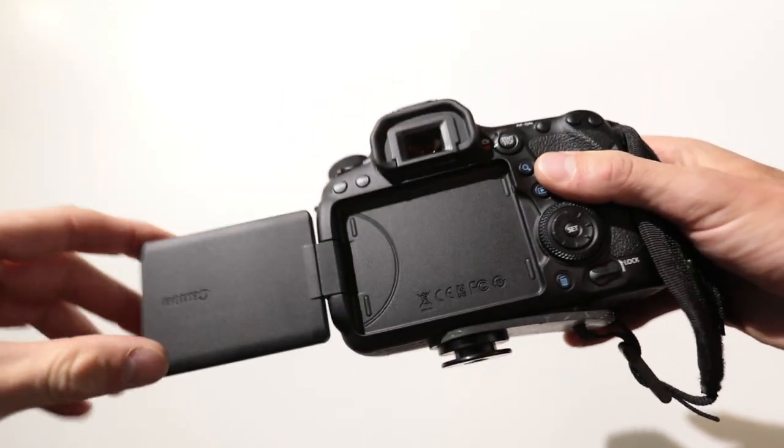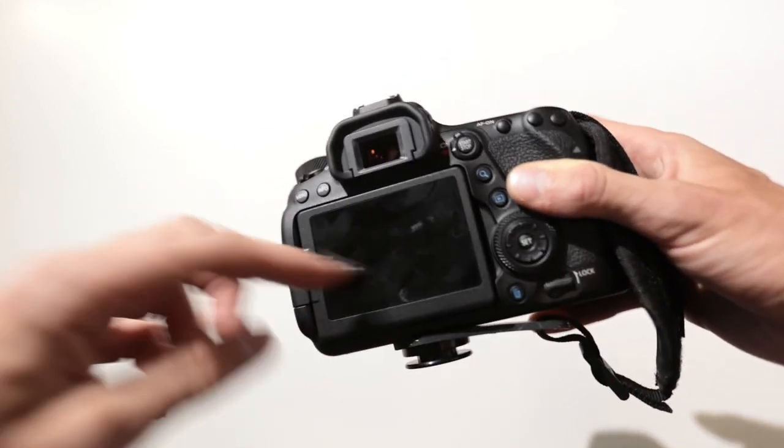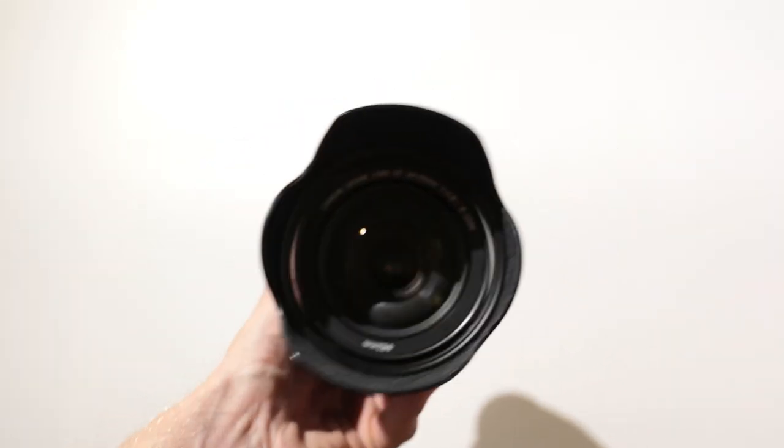This one has a flip screen, and this will be my new vlogging camera. So I'll actually be able to see what I'm filming when I'm aiming at myself. Next up, lenses. This is a 24-70 f2.8 by Canon. Also taking this lens, which is a 16-35 f2.8.